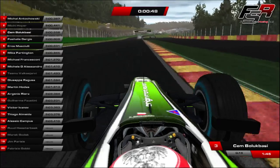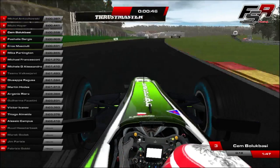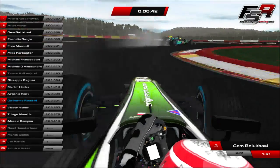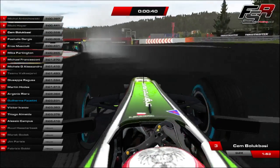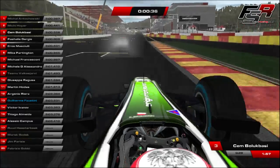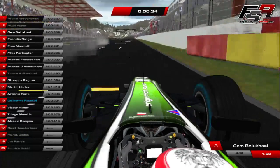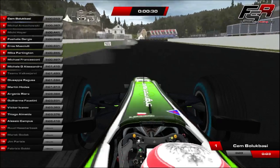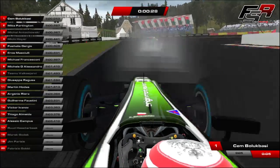Most people are not really on for that much of an improvement, except for Jem Bolokbasi, who comes to the bus stop chicane over here, behind Chris de Jong. Chris de Jong hasn't set a lap time yet with 40 seconds to go. Jem Bolokbasi coming across the line right now on the exit of the bus stop. What does he do? He does improve and jumps to first place. Jem Bolokbasi in first.